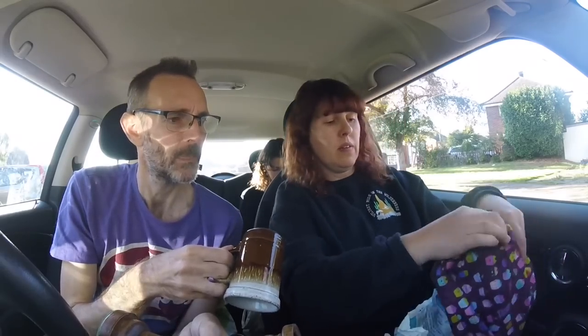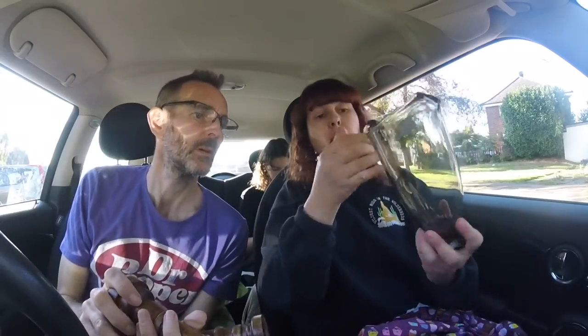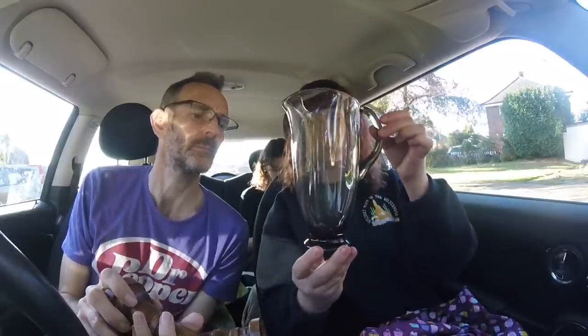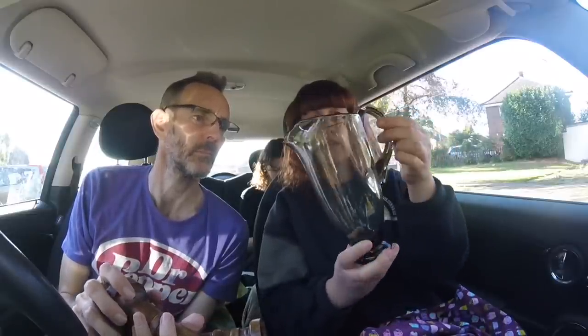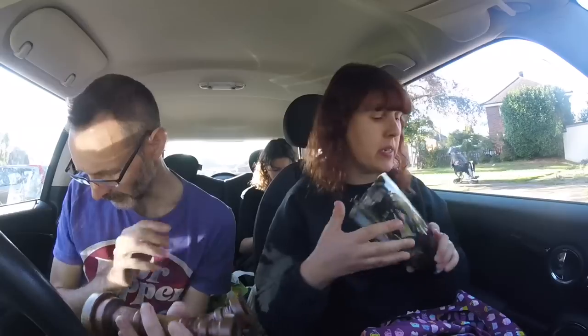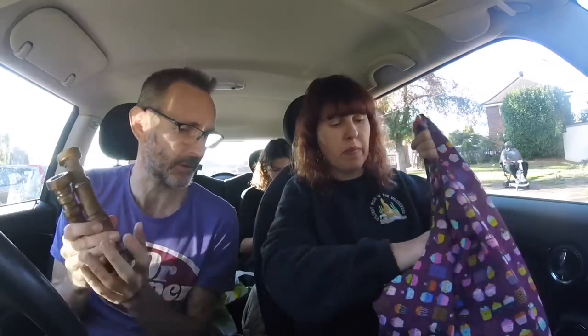Yeah. Oh, and this. Found another smoked glass mid-century jug, which was £3. A bit smaller than the other one I've got, but really, really swish. It's a nice handmade thing. Yeah, I like that. I like that a lot. Very pleased actually with that. That's probably my favourite thing you've found.